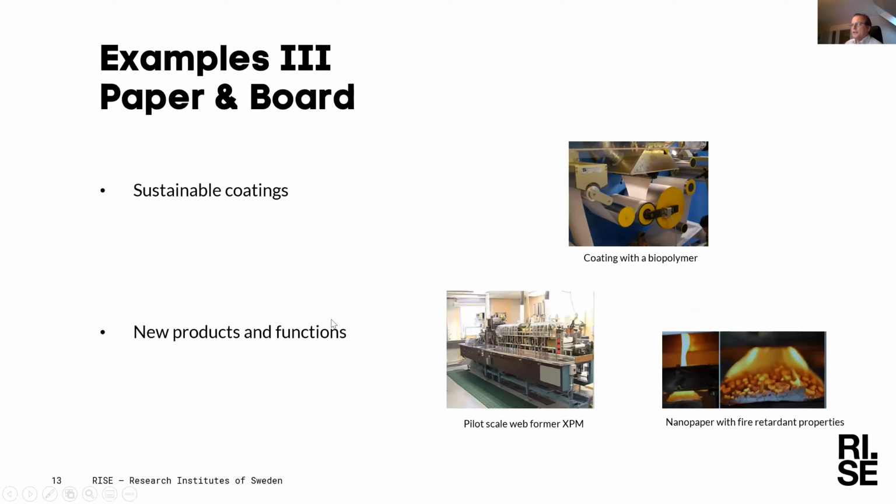Other areas, sustainable coatings, is also another area that we have worked within. And here you see an example where we are coating with a biodegradable biopolymer, just to see if you can replace a fossil-based coating on the board. So this is another area or test unit that we are running products on right now.